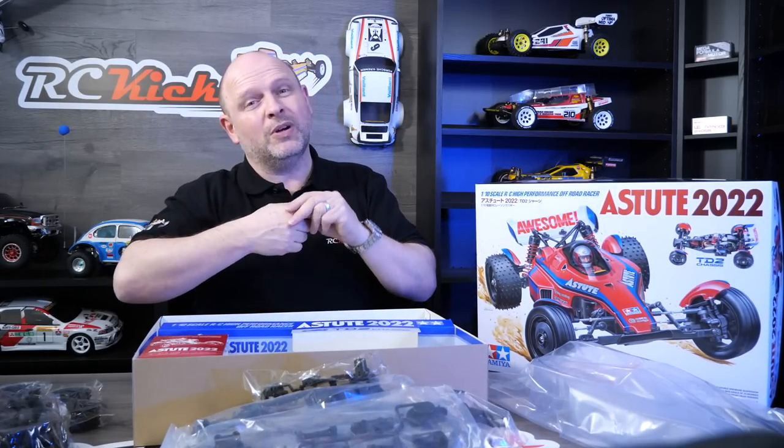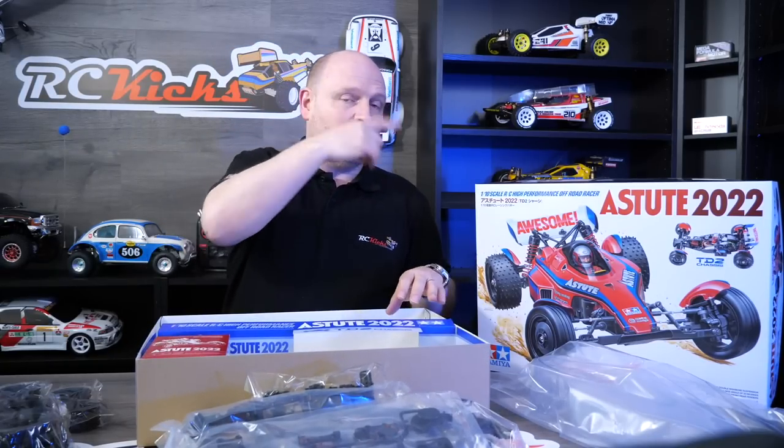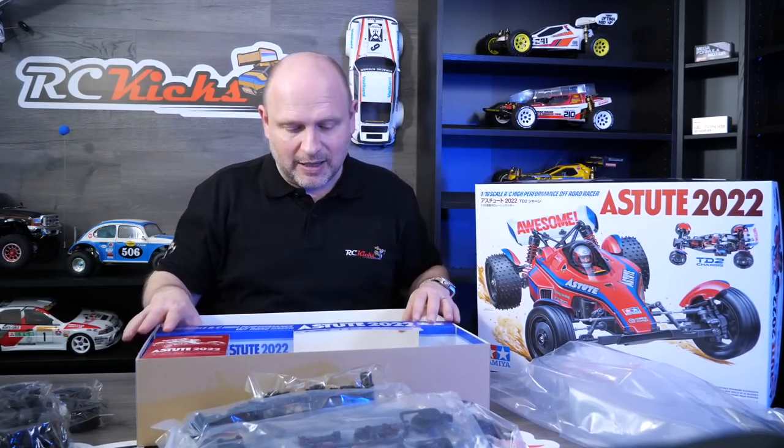The diff nut lock in this one is plastic, should have been metal from the off. Trying to get replacements, I have some on order, but they still haven't turned up, and it's been about a month now, so I haven't done my driving Super Avante either.